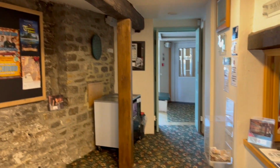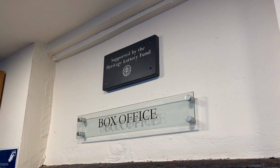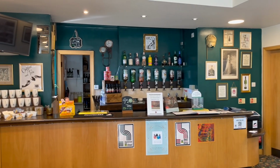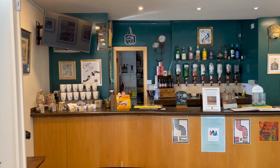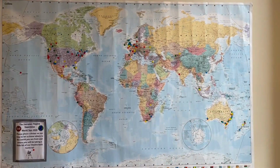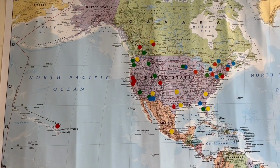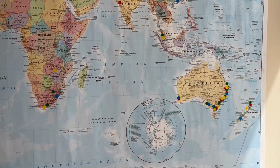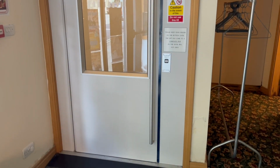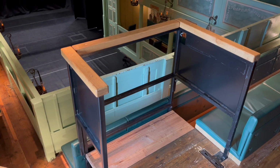The main entrance and box office is located on Victoria Road. The renovation of 2002 saw an improvement to the bar and toilet facilities. In the bar, you'll find a map plotting the location of theatre visitors from around the world. An access platform lift has been installed for the bar and auditorium, with 2 wheelchair seating positions in the theatre.